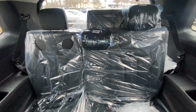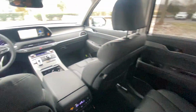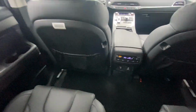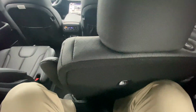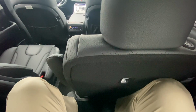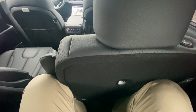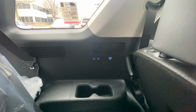And there's that third row. It's still covered in plastic, but just to show you the legroom back there, I'm gonna go ahead and hop on back. So not bad. I can actually lean this third row back even more, but there's stuff in the trunk, but I can fit my feet underneath the seat there. So really impressive there.